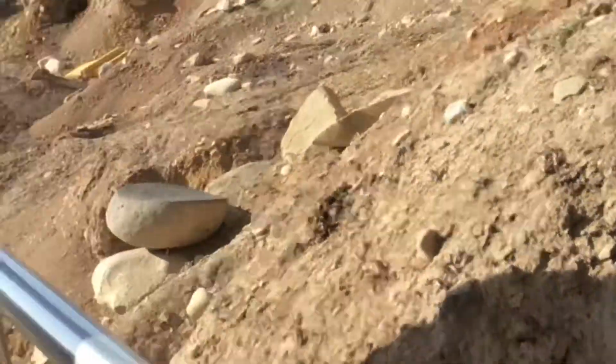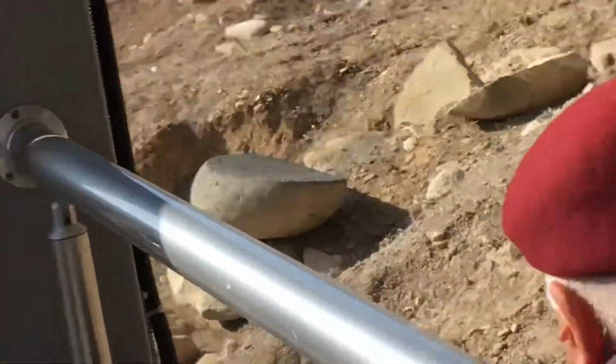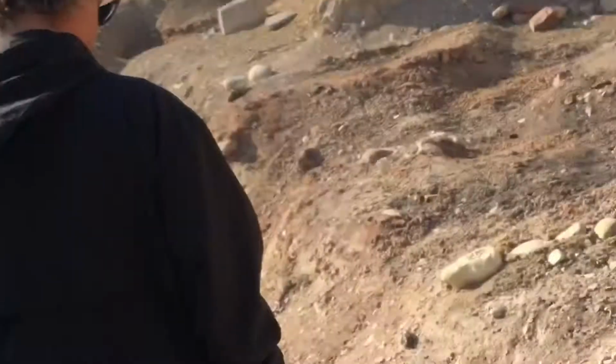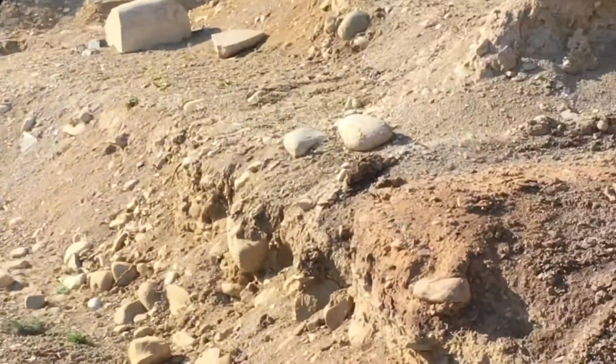Okay, now let's go this way. Doggy, let's walk. Hey, Zoroaster dog. We were lucky. The day is perfect for this. Especially for you, the weather.